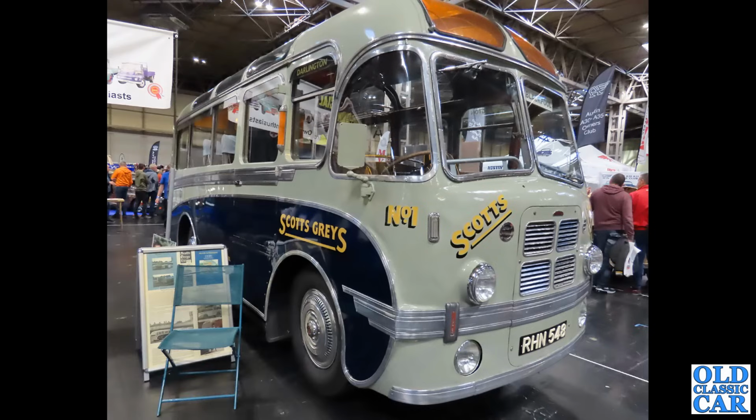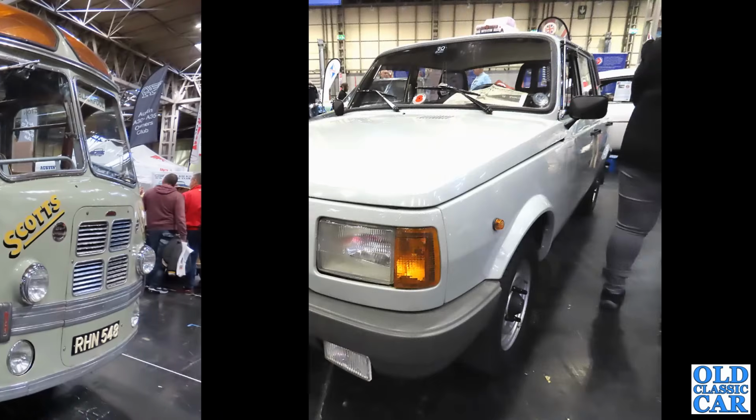Ooh, look at this, isn't this lovely? We've seen this somewhere before, possibly at Chumley, at the Classic Car Show there, perhaps. An Austin-based little coach, very, very nice indeed. And it may also have been at the Llandudno Transport Festival that we visited earlier this year, so check out that video if you haven't seen it yet. But what a cutie that is.